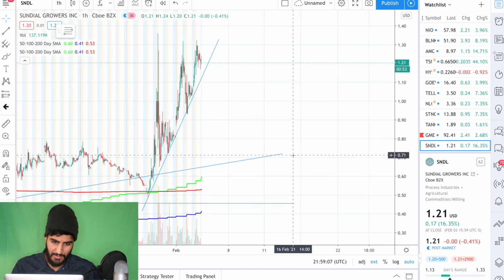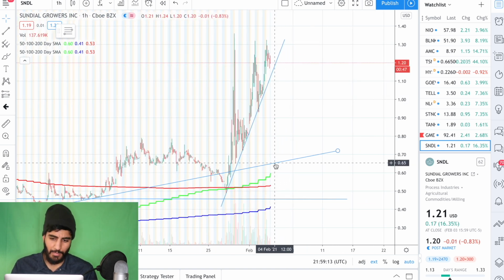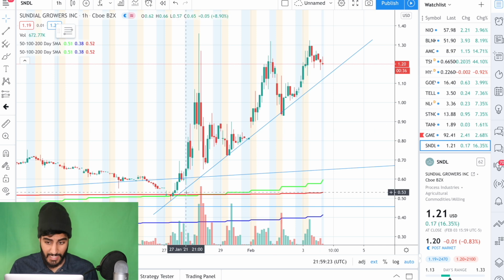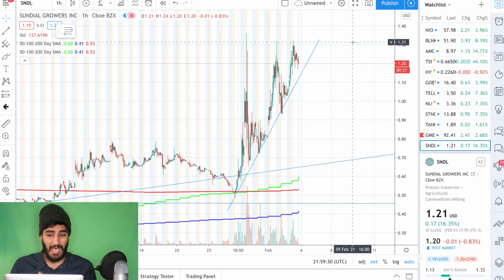But this line that we're trading on right now is a shorter term uptrend. So if we break this one, we have this uptrend to fall back on as a longer term uptrend. And so right now we're still sticking with this one. And as you can see, the angle on this one is pretty steep. So if SNDL keeps trading on this one, we should be seeing a lot more volatile moves either to the upside or to the downside in larger percentages. And so we saw that today, up 16%. Overall, SNDL has been trading beautifully.